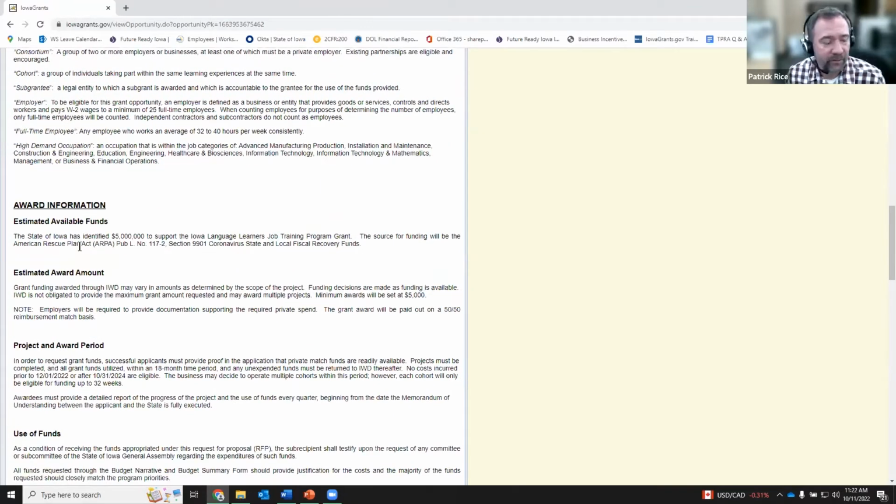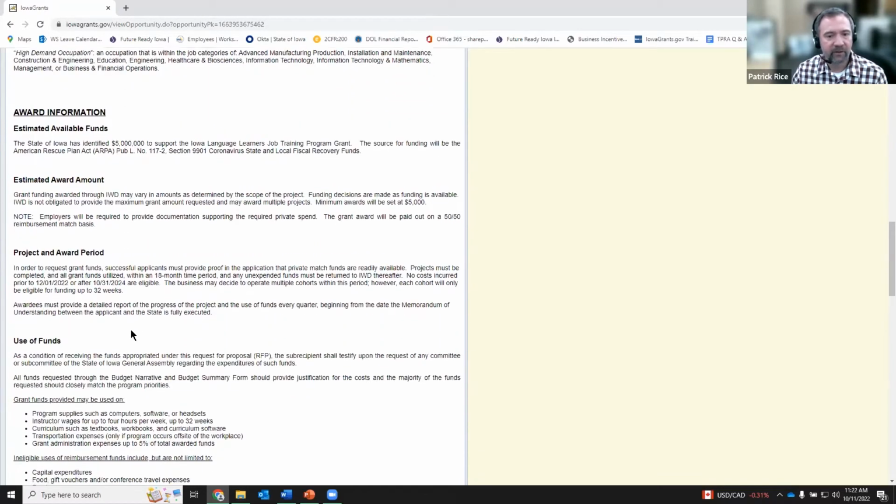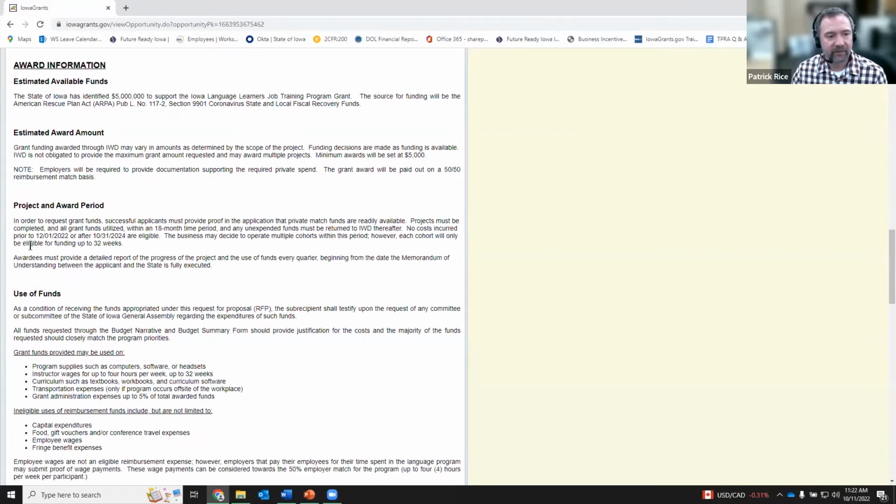You can see where the funds are being appropriated from. These are coming from the Coronavirus State and Local Fiscal Recovery Funds, which is part of the American Rescue Plan Act. Other areas to call out: the minimum awards are set at $5,000. There is the 50-50 reimbursement match requirement. And then, as Sarah highlighted, there's the eligibility period, so businesses can decide to operate multiple cohorts within the period of December 1st, 2022 through October 31st of 2024.